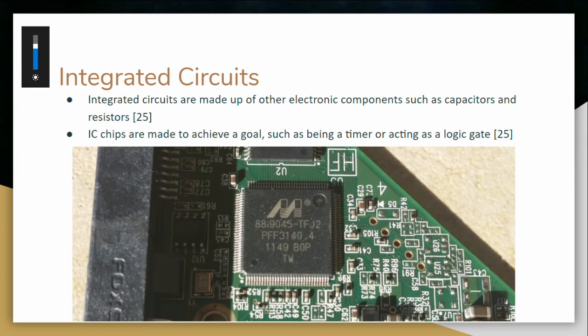This integrated circuit, a Marvell 88i9045-TFJ2, appears to act as some sort of clock or perhaps drives the read-write head inside of the hard drive. But it is difficult to tell with a more generic IC chip such as this one.